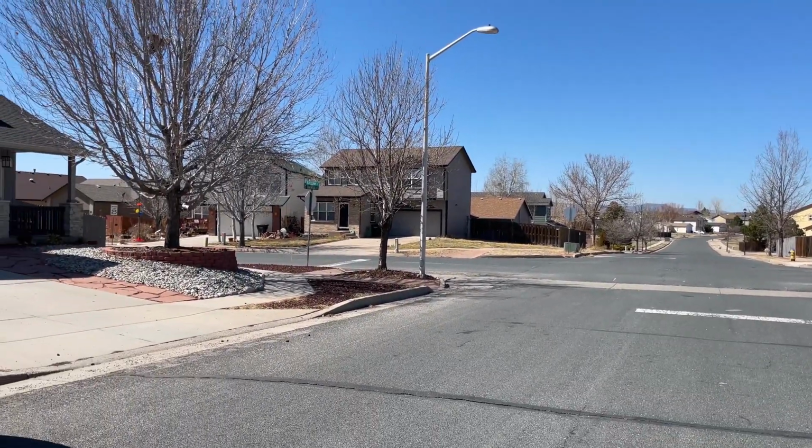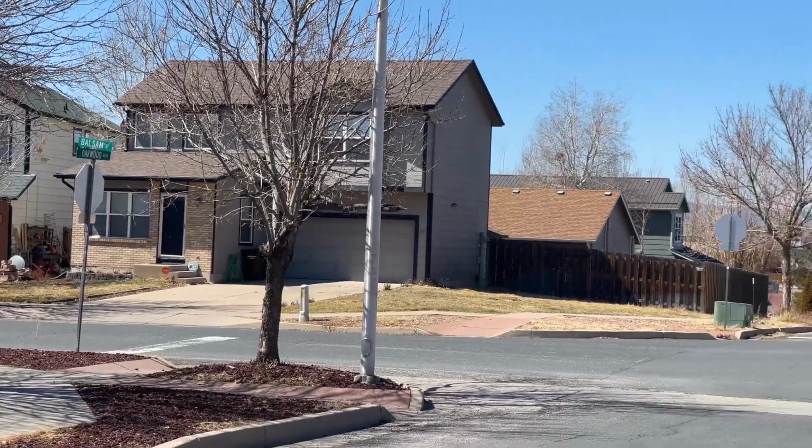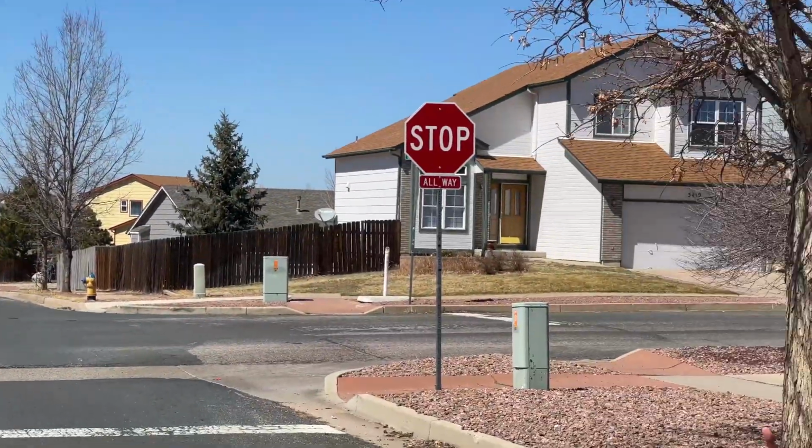Neighborhoods I'm thinking of are Wagon Trails, Fairfax, Norwood. There are quite a few different subdivisions with homes like this in decent areas here in Colorado Springs, at that price point, starting around maybe $380,000 and going up to the low 400s.